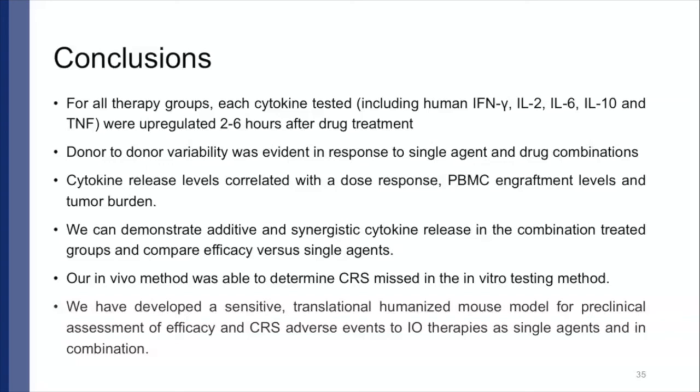We can show both additive and synergistic cytokine release in combination-treated groups and compare these in terms of their efficacy versus single agents. I want to highlight that this particular protocol was able to determine a cytokine release syndrome that was missed in the in vitro testing models for other drugs up to this point.